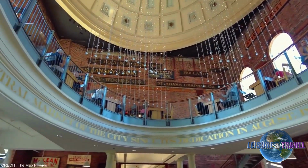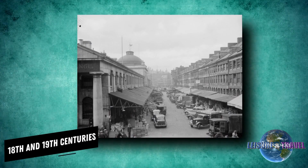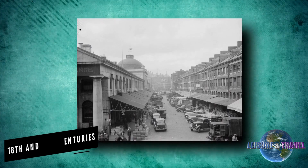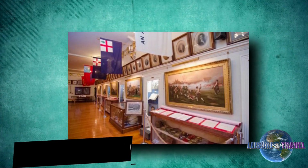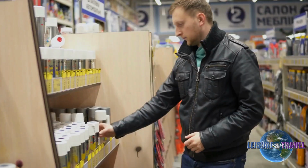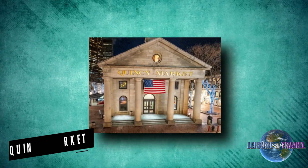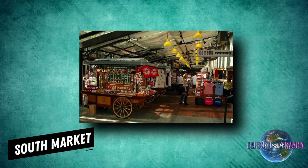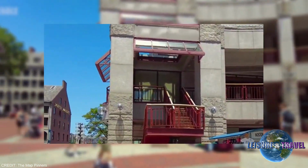On the upper floor is the council chamber, which in the 18th and 19th centuries was the meeting place of revolutionaries and later of abolitionists. On its 4th floor is the Ancient and Honorable Artillery Museum with weaponry, uniforms, and paintings of significant battles. The adjoining Faneuil Hall Marketplace includes 3 long halls, Quincy Market, North Market, and South Market, dating from the early 19th century, now occupied by a lively assortment of shops, restaurants, and exhibitions.